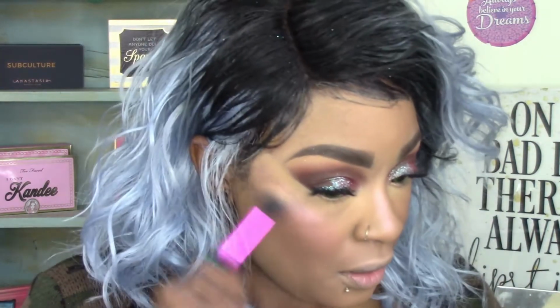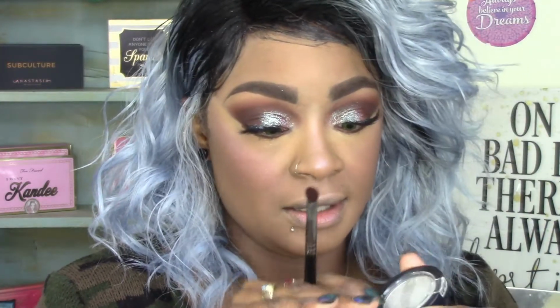I really like this powder. Very pretty. And I'm just going to throw on my Urban Decay liner in Whiskey. I don't have a new liner to try out. I actually want to take a little bit of this highlight on my inner corner.